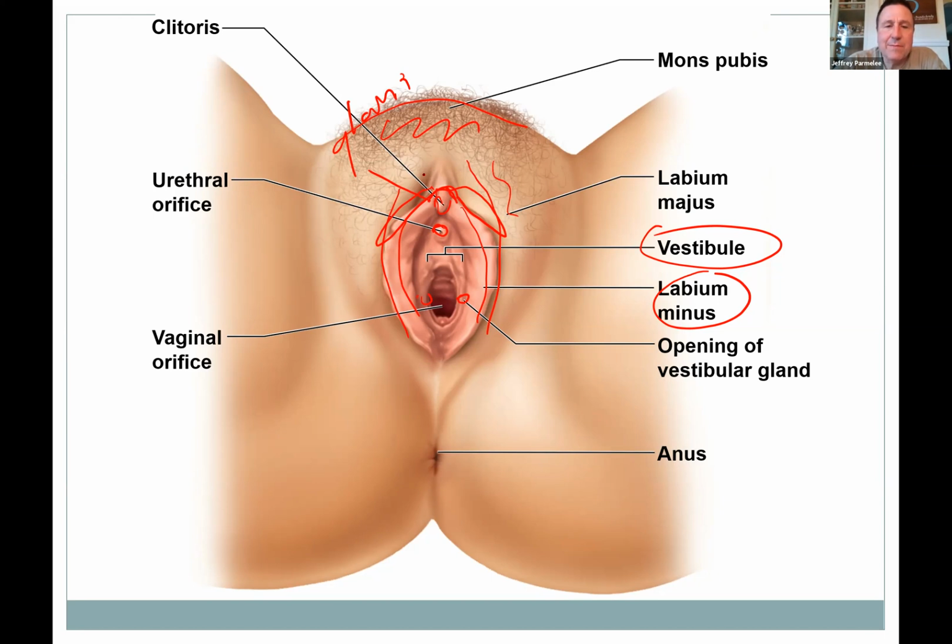All right. And if this was a bird or a snake, you have one hole for all reproductive, urine, and digestive waste. Men have a urethra and an anus. Then women have a urethra, vagina, and an anus. So differences like that, right?